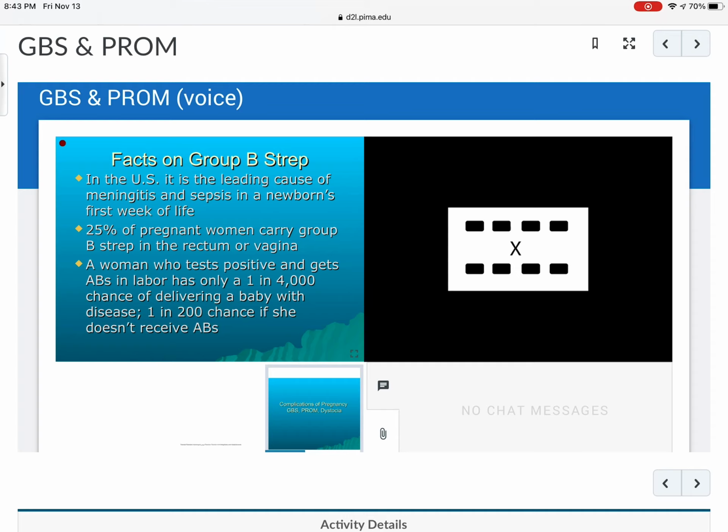Twenty-five percent or greater, the stats will show, of pregnant women will carry group B strep in the rectum or vagina. A woman who tests positive and gets antibiotics in labor has only a 1 in 4,000 chance of delivering a baby with disease, and a 1 in 200 chance if she doesn't receive antibiotics. So you can see that 1 in 200 versus 1 in 4,000 is huge.